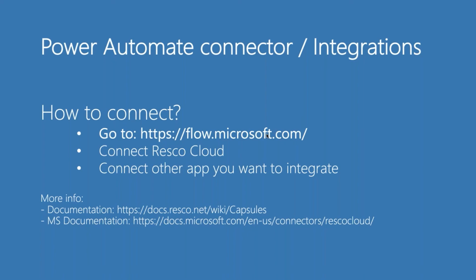the action or scheduler. For more integrations and updates, you can find them on .resco.net, and you can visit to learn more about the connector of Power Automate and also the Microsoft official documentation of our connector there.